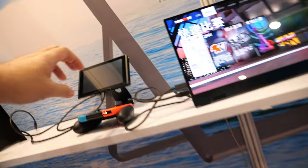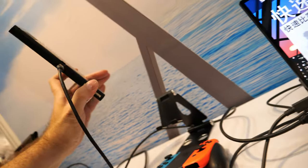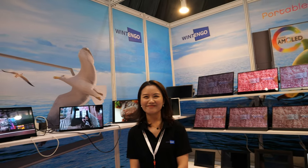And what is this display here? This is the Switch, the gaming player. All right, cool. I forgot what the Switch looked like.